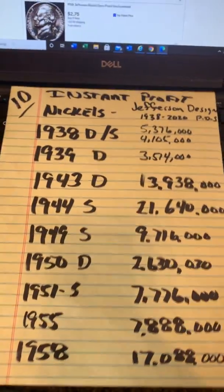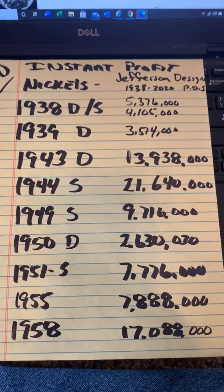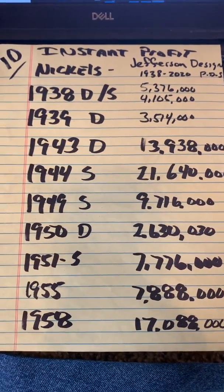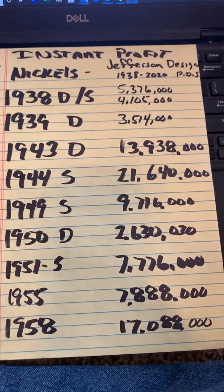Those are the top 10 nickels that have instant value. And I recommend going through rolls and pocket change. And if people are going to the Coinstar, that you take their jar and go through it before they dump it in. These have instant value. It's a way to get some instant profit. It costs you a nickel to pull one out of change, and then you can sell it for 10, 15, 20 times its face value. That's free money, and that's what America's all about.